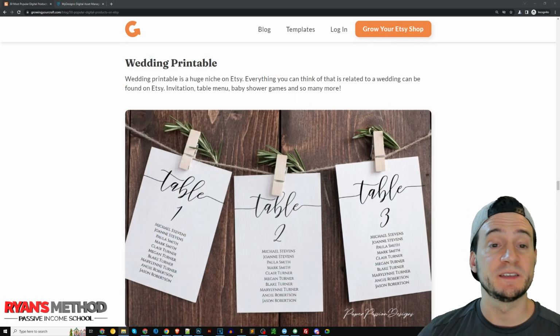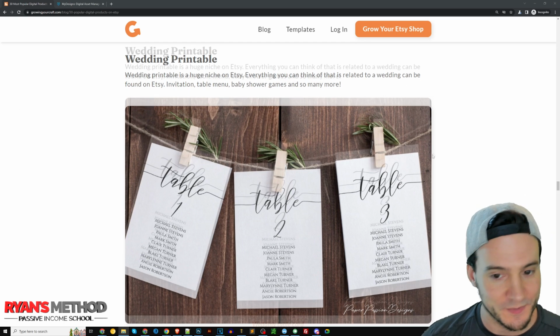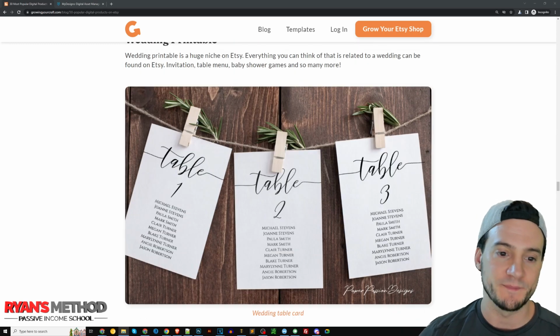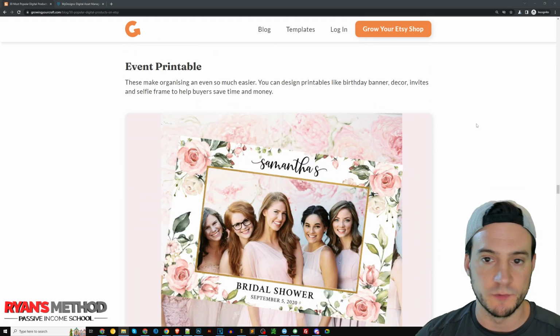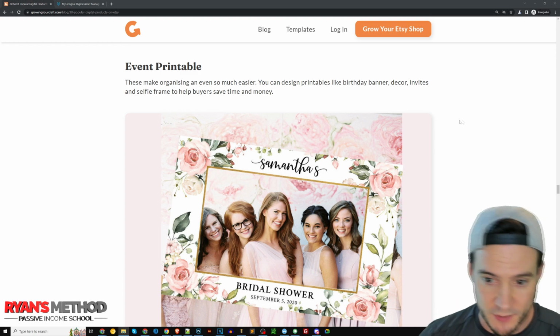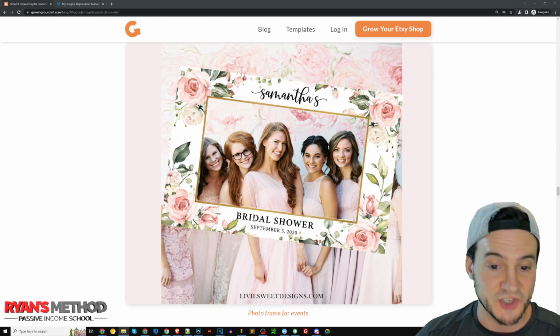You can sell things to people that are getting married, all right? Wedding printables, there's all types of ways you could probably spin that. In this example here, they're just doing the table names for who's sitting where. Event printables, so really any event. And this is actually a great example here, the bridal shower demo, but you can spin that so many different ways. Again, it is just a piece of text.